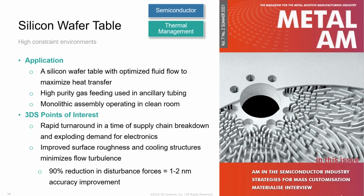So in terms of these silicon wafer tables, thermal management is critical. The faster and more uniformly that you can cool your wafer will drastically improve your productivity. And so optimizing the fluid flow within the wafer table itself, as in all the negative empty spaces, all the negative cavities that you can see in here, is extremely important. And what we've seen with A6061 is that it has great as-built surface finish. So you would not be able to get in and do some kind of post-surface finish improvement after the fact with this kind of part.